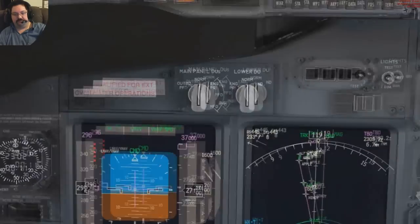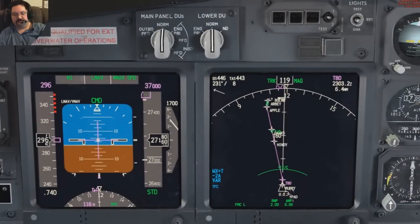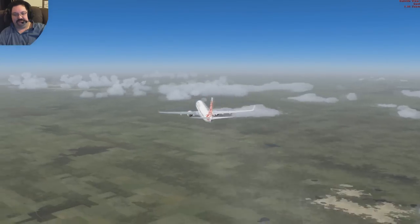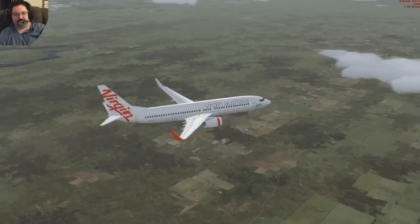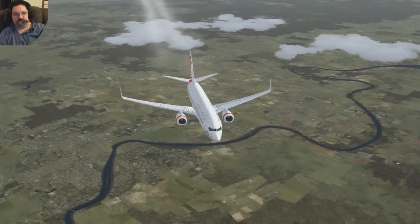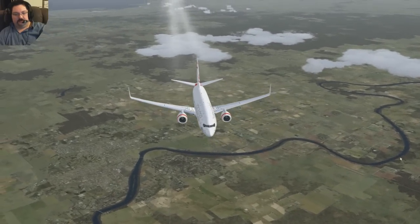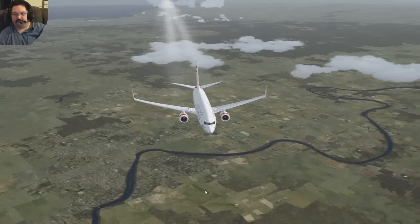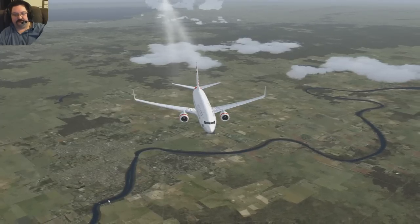I reckon that was the Murray River. Yep, Murray, M-U-R-R-A-Y, spelled slightly differently for the five-letter waypoint. And that there was the township of Murray Bridge, hence the bridge over the Murray River. Right there and right there.